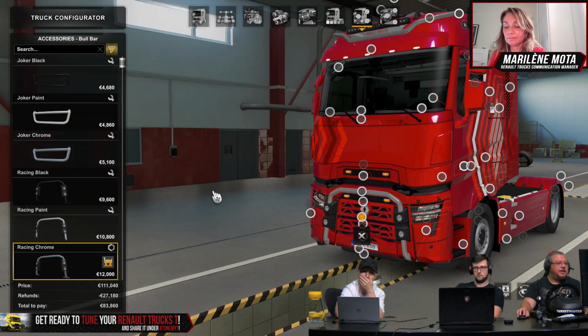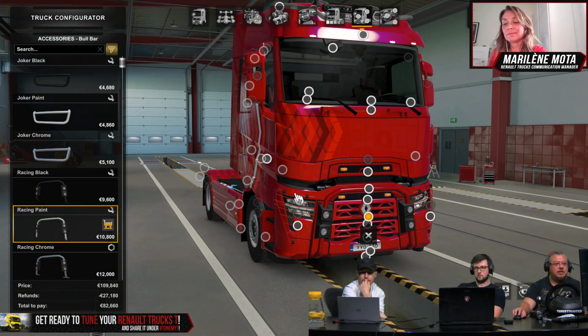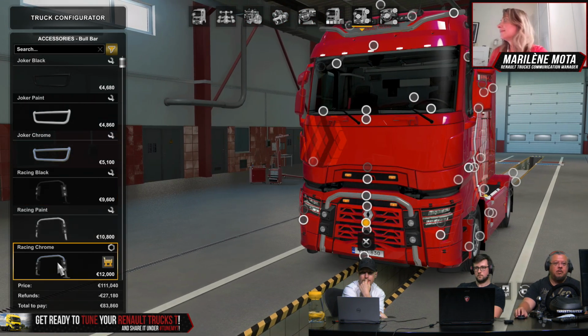This is one of the official parts actually, courtesy of Renault Trucks to us, and it's really great, a really lovely bull bar. And the lights are actually working in the game as well, right? Yes, with the high beams they can use it, and of course you can paint it as you want here, and of course a black version. But I will go with the official version.